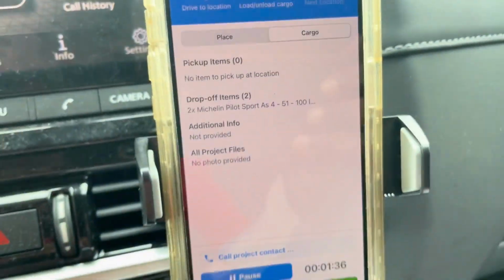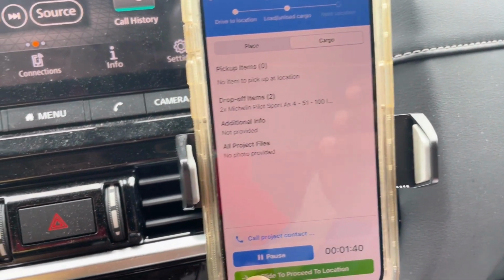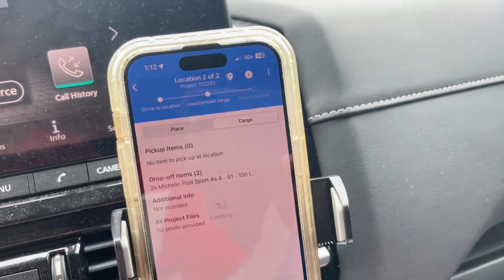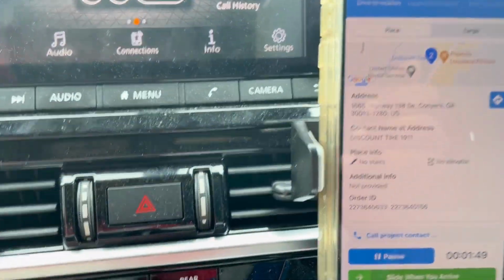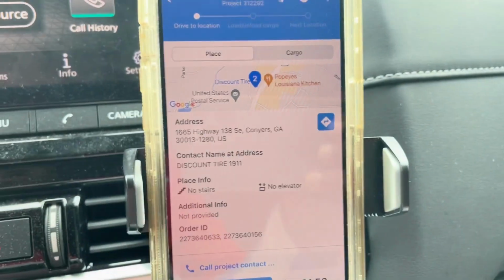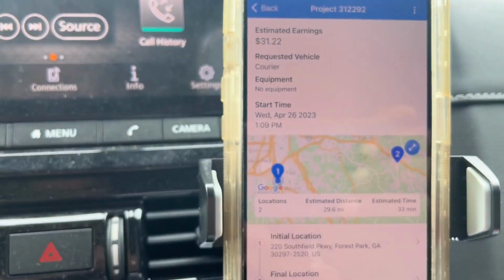So like about GoShare, they give you everything. You got to track when you're loading, slide to proceed. So I'm done loading. Now I got to slide to proceed to the location. Now I'm going to the location, which is in Conyers. This one doesn't give you a mileage situation. Or does? Oh, there you go.